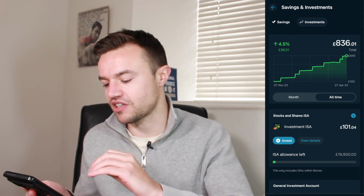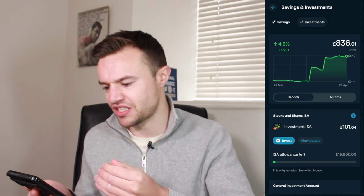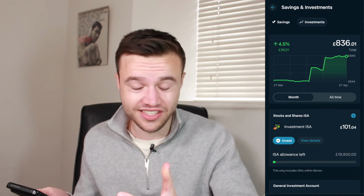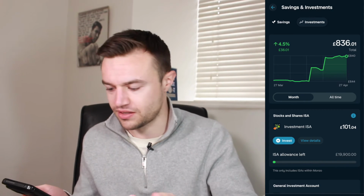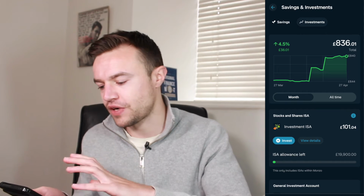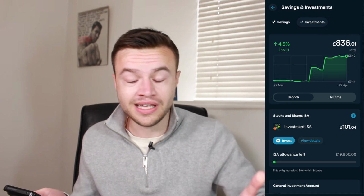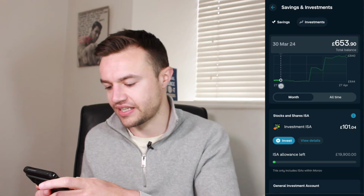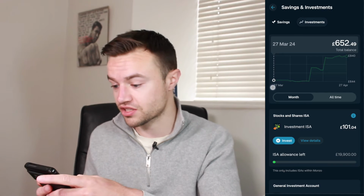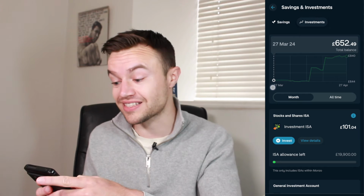And to see the performance over the last month, we'll switch tabs and go to the month tab here. Unfortunately, again, this percentage figure and the overall growth figure doesn't change. It would be good if Monzo had a mechanism to show us the month-on-month figure, as at the moment it just shows the overall figure. But we can calculate how the portfolio's performed over the last month by using this graph. So let's take a look at the performance at the start of the month and the end of the month to see how it's performed. And if we drag this along here to the start of the month, which was the 27th of March, we can see my portfolio had a balance of £652 and 49 pence at this point.